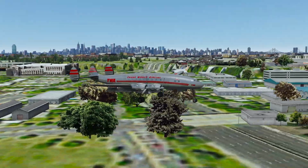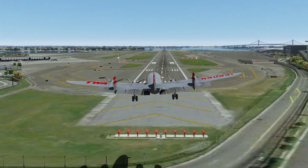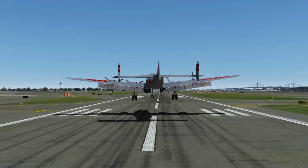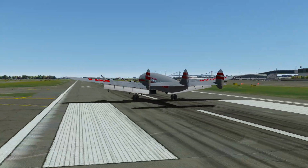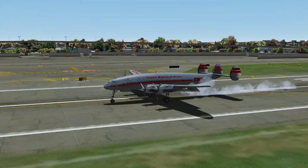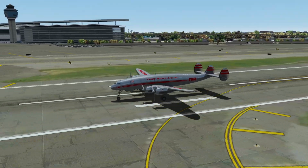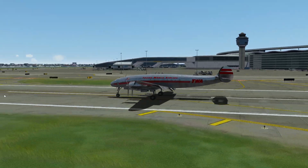So let's see, the approach is pretty okay. We're a bit low at the start, then we're a bit high, then we got back. The landing, should have crabbed a bit more. I crabbed a bit at the end. Okay, we got down with the back wheels. At least we got down not on the front wheel first. That was my biggest fear because I've had problems with that. So I think it was an acceptable landing, or a pretty good one.